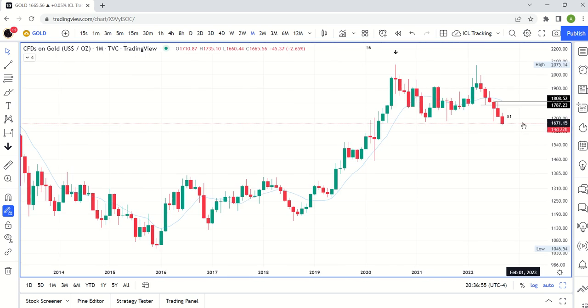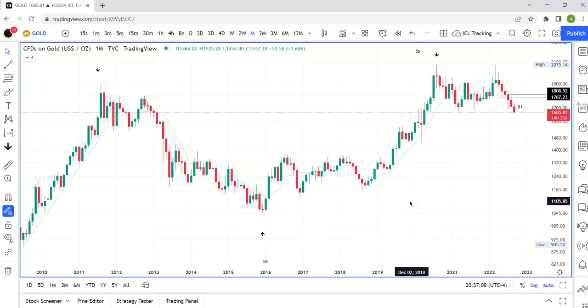This is either going to be a great shorting opportunity on the next lower high, or it's going to be a great opportunity for a bullish reversal if that's what we get. So the point is, you can make money either way. You just have to leave your bias at the door and follow the chart.